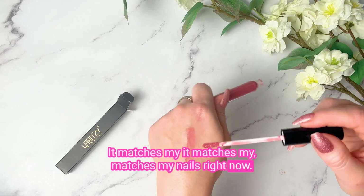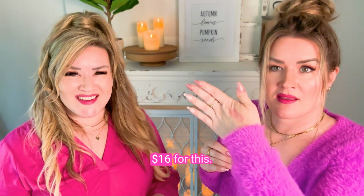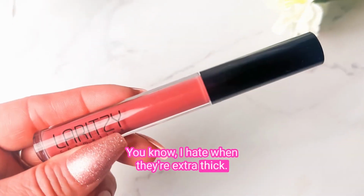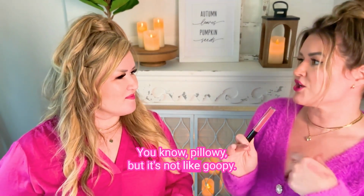It matches my nails right now. It's $16. Look at my nails matching now. Wait, this matches. $16 for this? You know, I hate when they're extra thick. So I kind of like hearing that it's not pillowy, but it's not goopy.